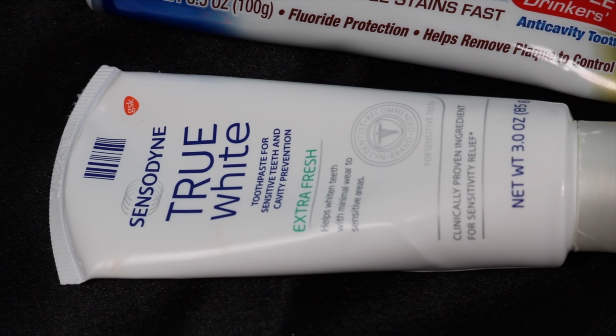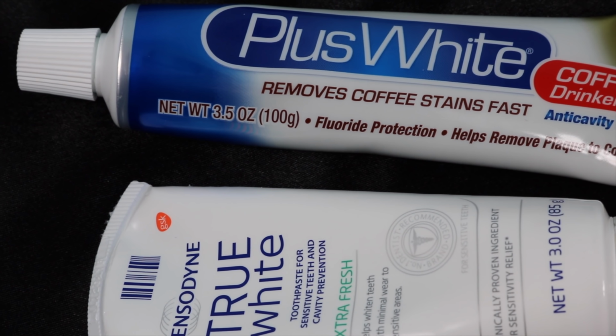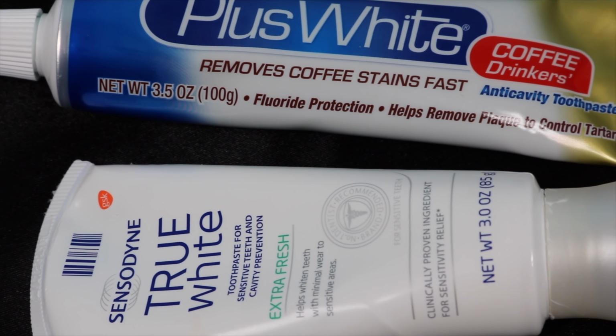It took off the stains I had on my teeth. I just think it's the best one I've ever tried for keeping my teeth white, getting the coffee and tea stains off. So if you're unhappy with the look of your teeth, you feel like I do, where they look a little too yellow or a little too stained, I highly recommend this toothpaste.